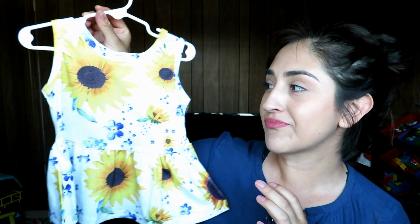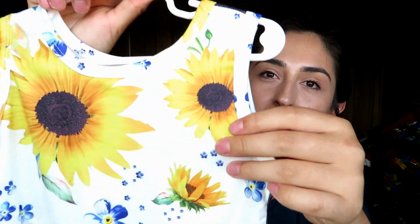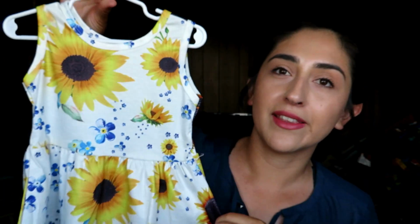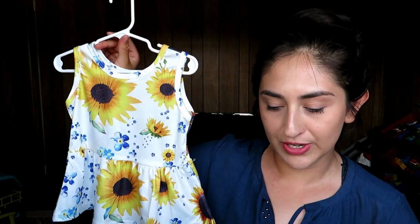Okay, so the next outfit I'm going to show you is this right here. It comes in a two-piece set, so it comes with this and some little shorts. But I'm going to show you the print. It is super adorable, so summery. It comes with some flowers and then blue flowers. And it looks kind of big. It's supposed to be 18 months, and it looks kind of like 2T. In 18 months, it looks kind of like a dress, but it's supposed to be a shirt. So it looks like this.